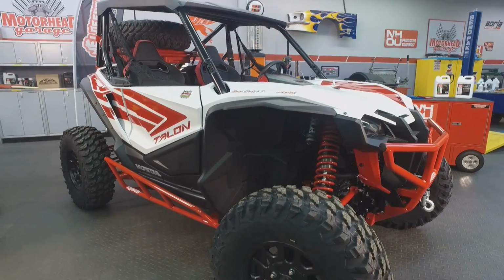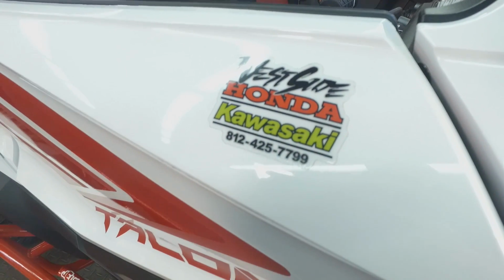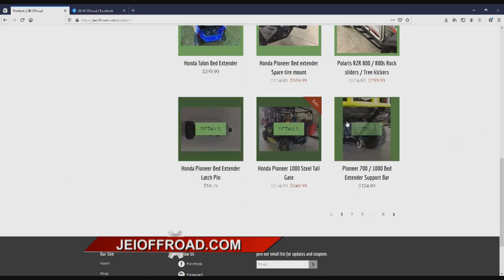Great. And Honda is your featured vehicle. What else do you offer at JEI? We offer a variety of parts through all the makes and models, from Polaris, Kawasaki. We've dabbled into several different ones. So if you go to the website, check it out, and if you don't see something, hit us up and we'll keep you posted as far as progress.